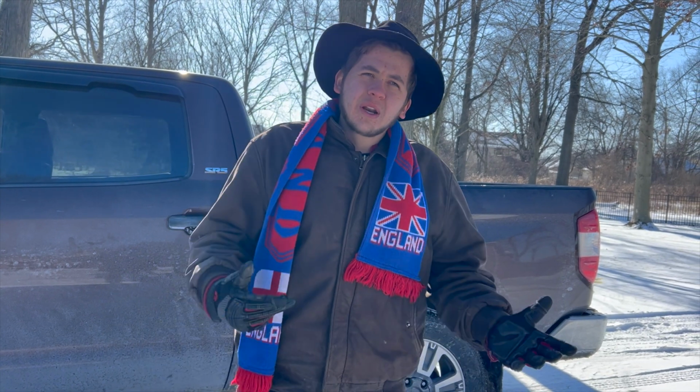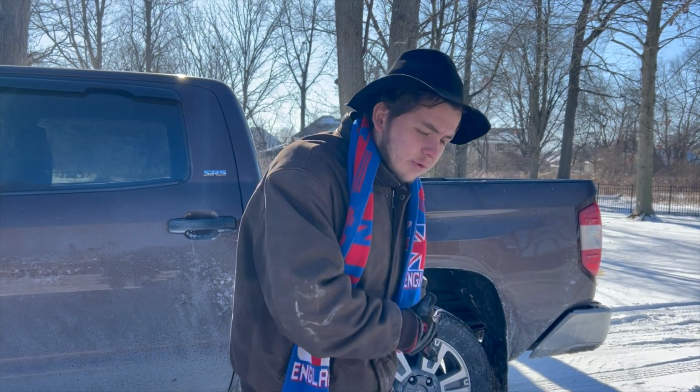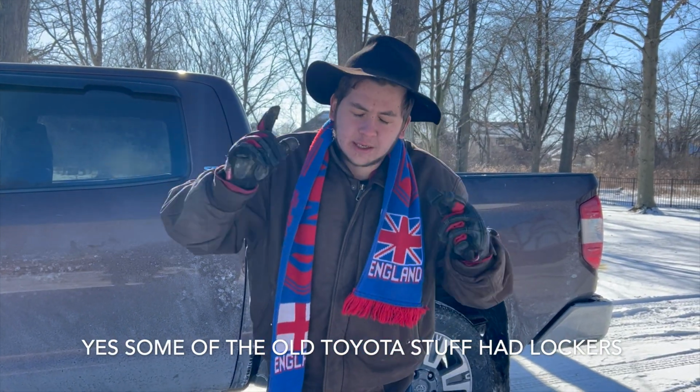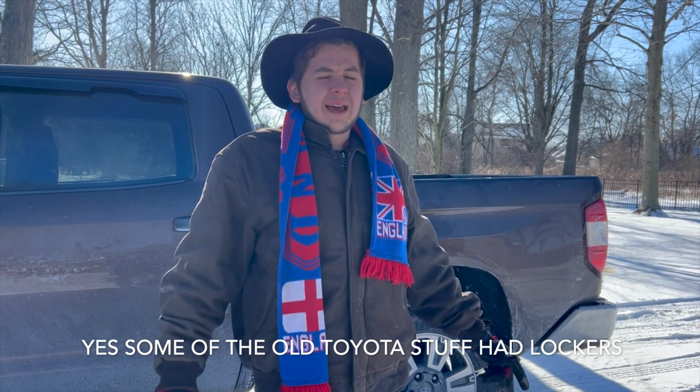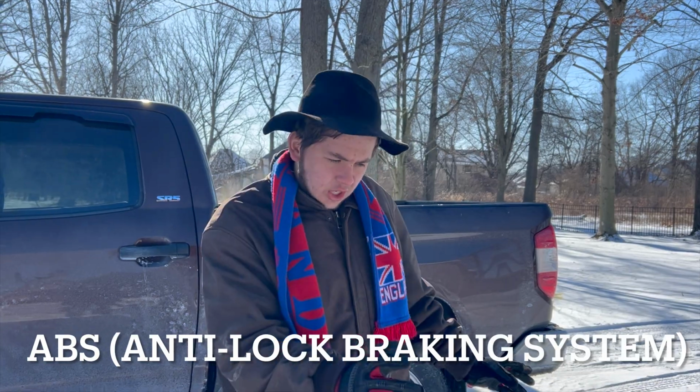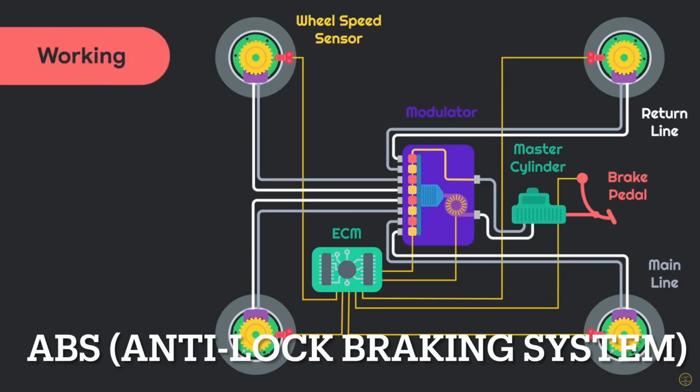Toyota says, all right, well, we don't want to actually put in clutch packs. We don't actually want to have a locker. The new Toyotas do have an option for a locker on some of their stuff. But before, they were just like, well, let's just do this little thing with ABS to grab a brake when you start spinning really fast.